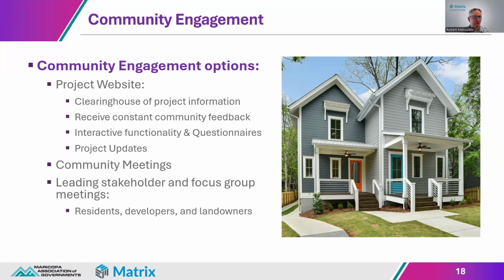And some options that we use for community engagement. Again, I highly encourage you to watch Celeste's presentation on community engagement. She will go through many more of these. But project websites, we always like to start off with a project website. The ones that I've seen are typically hosted on a city's website, and we just populate it with information on the project itself. We like to have community feedback, so like a comment box on the website itself. So anytime anyone is on the website, they can submit a comment. It doesn't have to be during business hours. So that's important to be accommodating to people who are looking for information, so they can constantly send in feedback.